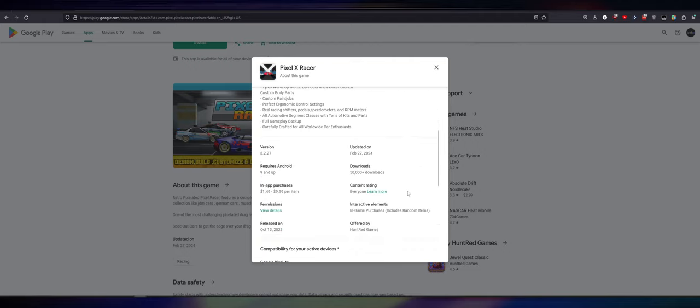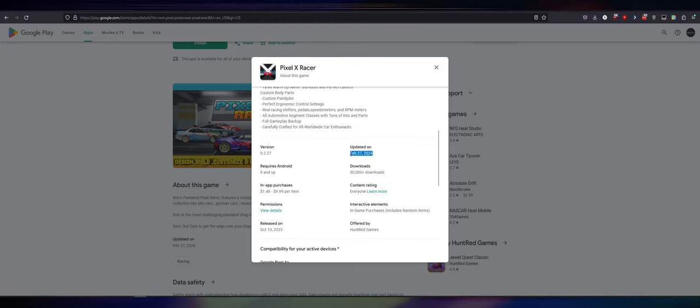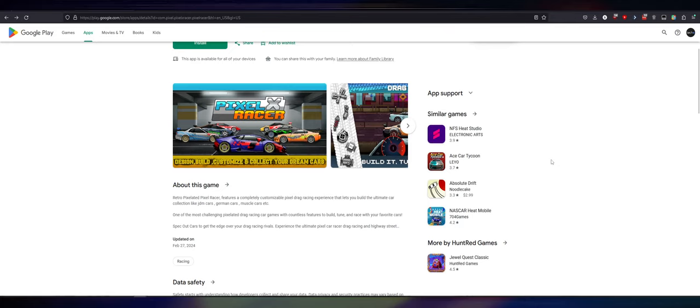Really cool. This game actually launched October of last year, with the most recent update being on February 27th. Does have in-app purchases, but they aren't abysmal. You know, they're like $1.49 to $10. Not that bad. And then you can see what phones I have it installed on. So, let's get into some gameplay, shall we?